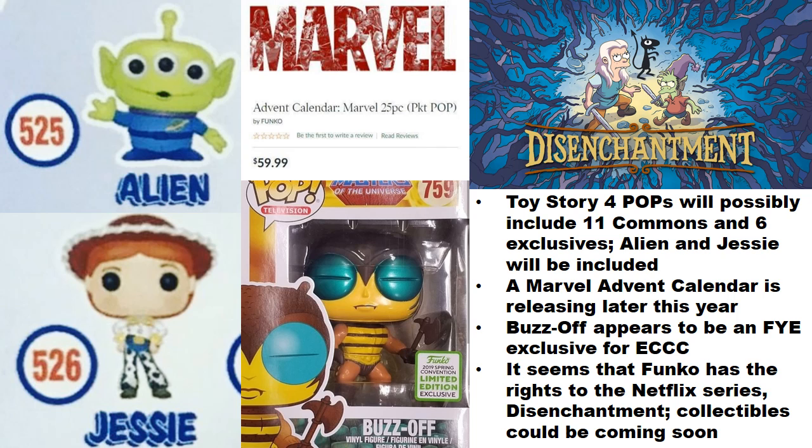Okay, moving along here with some random bits of information. The Toy Story 4 Pops will possibly include 11 commons and 6 exclusives. Okay, that's just a possibility right now. And then you see here the new alien on the way, as well as Jessie. So Toy Story 4 Pops are on the way, and of course there were already some more Toy Story Pops that just came out, but yes, more are on the way as well.